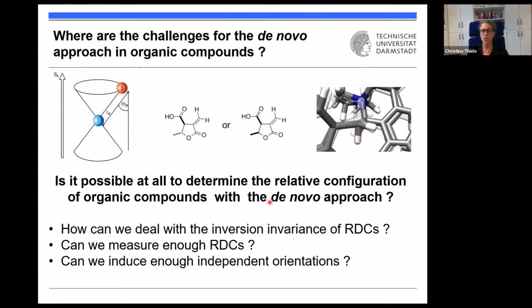And then the question always is, this is an iterative refinement procedure. How do I recognize in the end whether we have the correct configuration? Just because the optimization runs until the stop criteria are fulfilled, this doesn't necessarily mean that the configuration you get out in the end is correct. So these were the questions that we had when we started this project. So let's start with the first question.